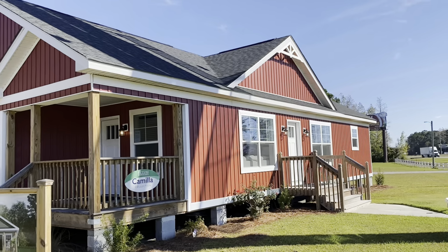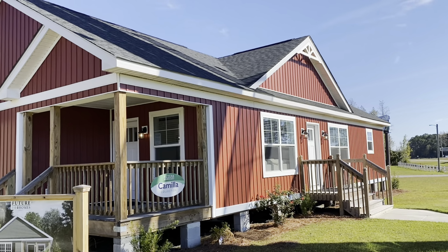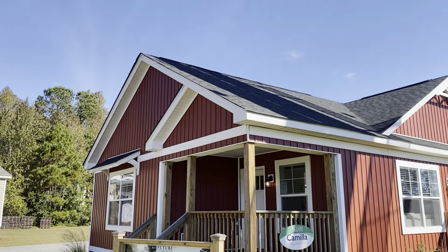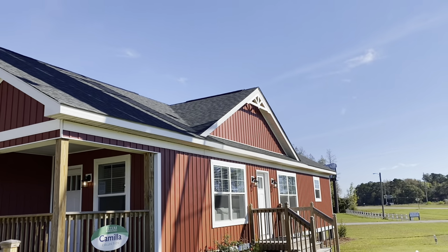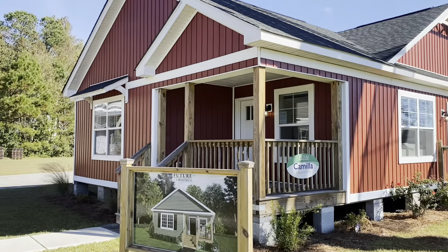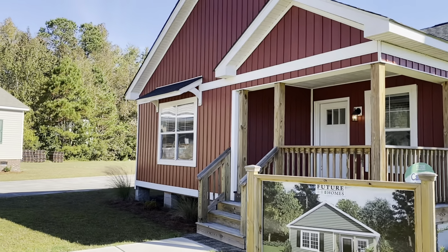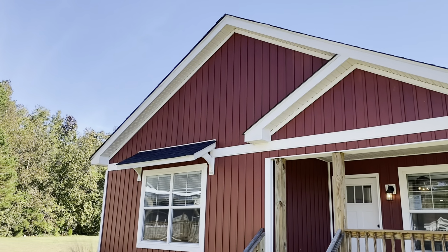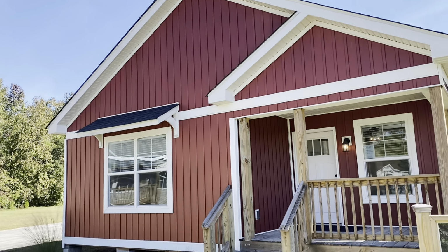So similar to our model there in Burlington, they went with the red vertical siding on all parts of this home. It is just a stunner when you're going down the road. That red just kind of grabs you and holds on to you, won't let you go. You are seeing some optional awnings over the double window there.